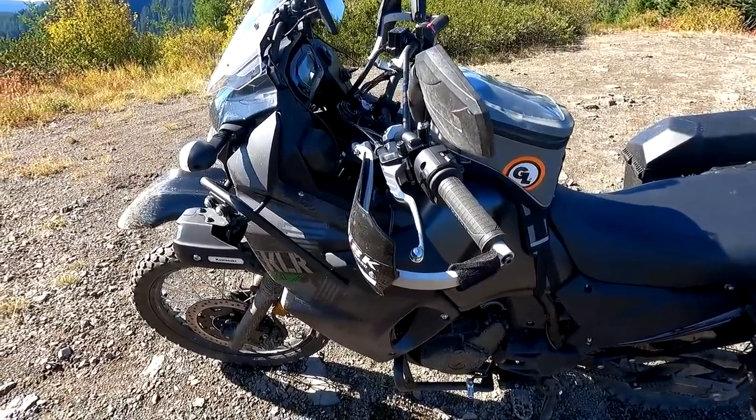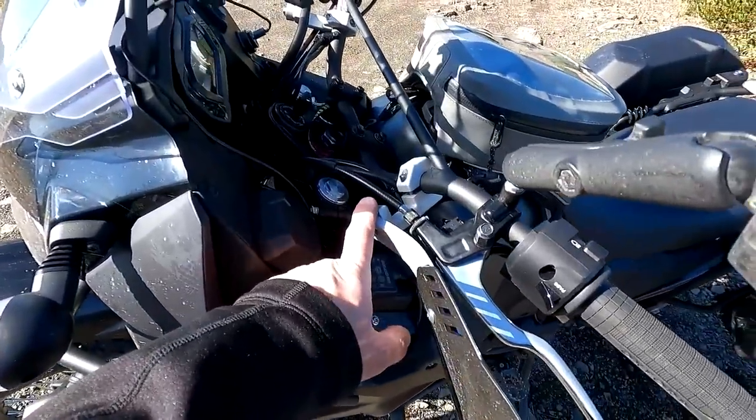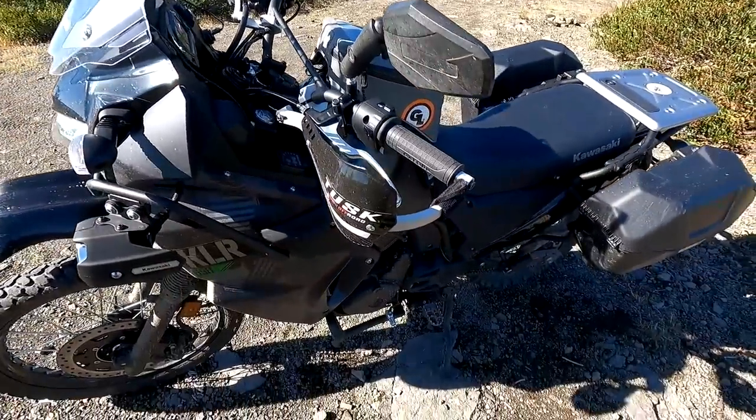It's attached, so it's not going anywhere. It's just, if you're trying to get a mostly waterproof seal in a downpour, it'd be nice if it stayed in place a little bit better.